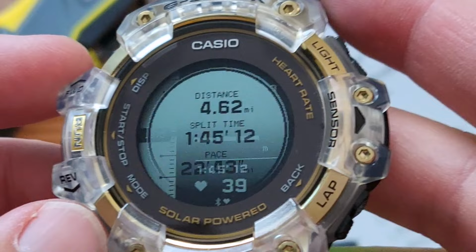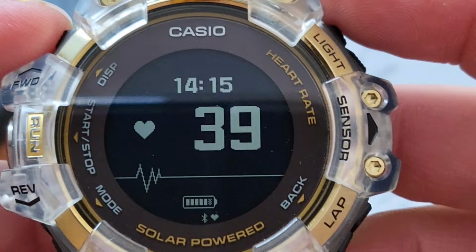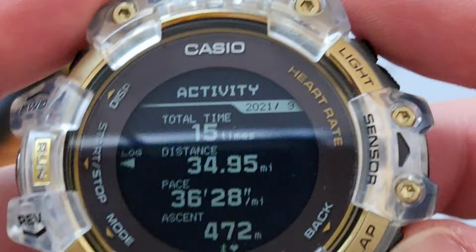So there's the summary. We have the distance. We have the split time, pace, all that fun stuff. And then it goes back to steps. So heart rate, it says I was at 39. It's probably getting it near my finger. Altimeter, and then, so there's navigation. Then if you go up, there's my VO2 max.